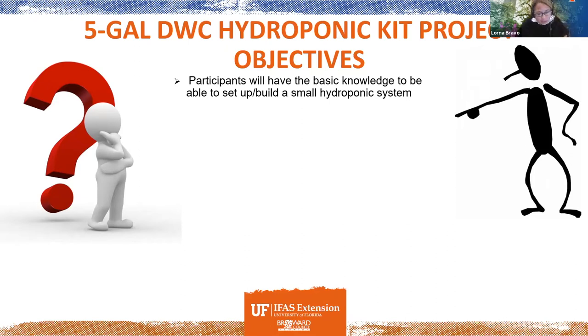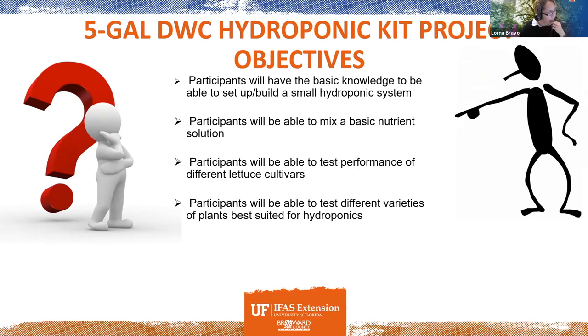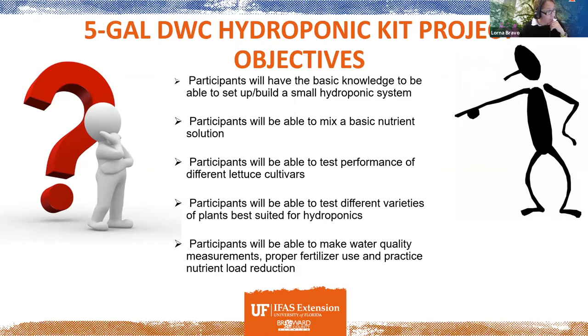We wanted to teach them through this system the basics on just how to set up a system, okay? Participate with knowing the mixed nutrient solutions, because this is probably the most challenging. And then participants will be able to also test the different IFAS lettuce varieties that we had that were provided by Dr. Shandoya, and be able to test which one suited best. And then also be able to understand the water quality measurements that they would need to do, proper fertilizing, and practice nutrient load reduction. So this was the hands-on component that we wanted to do.